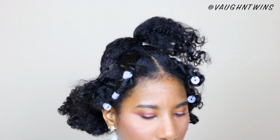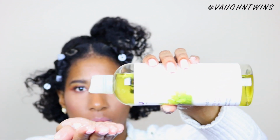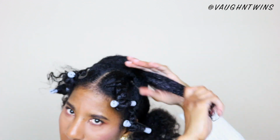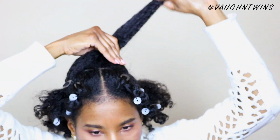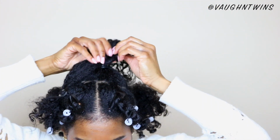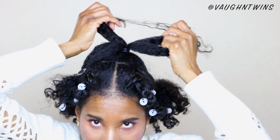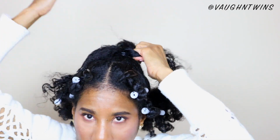wrapping foam lotion, it's a 10. Rub that together. I think I may put a little bit of oil on that as well. Just a couple drops of oil, and then rub it in. And because these are much chunkier sections up here, what I actually like to do is braid these too. So I'm going to go in and braid this here.